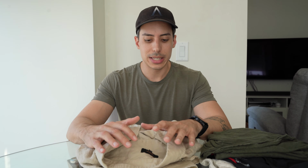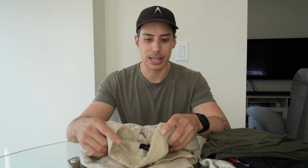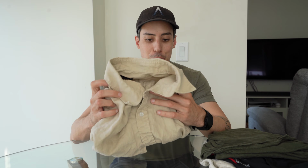And I came across a recommendation on Reddit multiple times actually about this company called Quince. The reason that I wanted to talk about the shirt is because they're very affordable compared to a lot of these other options. This shirt right here, which is a button down, their 100% linen shirt comes in at around 30 US dollars, and that's pretty dirt cheap. It's 100% linen. I think it fits very well. It's very flattering. It's a very stylish shirt in my opinion.